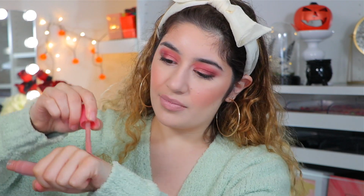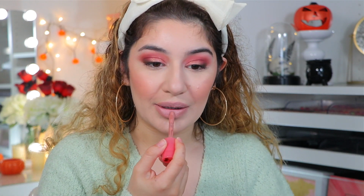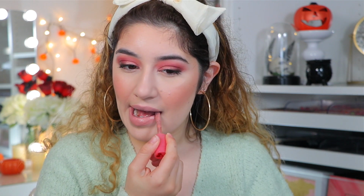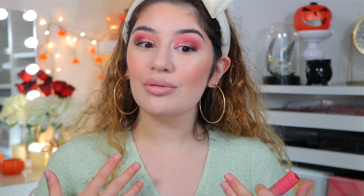Literally smells like cherry. Duh. So this is it right here, a super pigmented gloss. I've mentioned it before, I am all for pigmented glosses, and this looks like the most perfect nudie pink gloss. Oh my goodness. This might be my new favorite lip combo and my new favorite gloss. This gloss is so non-sticky, super pigmented, super glossy.